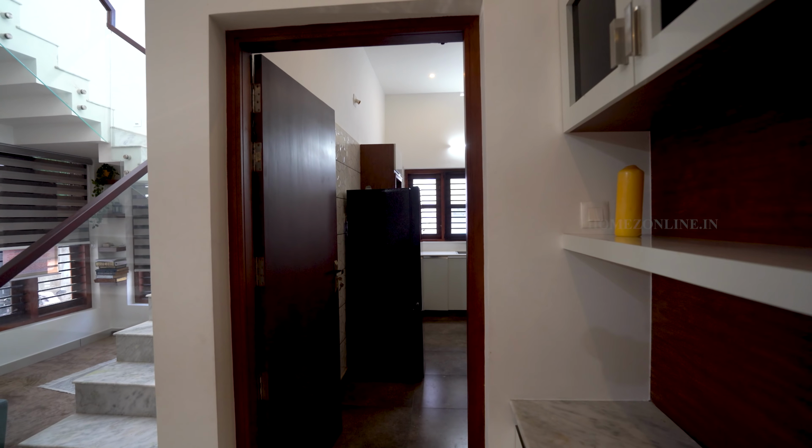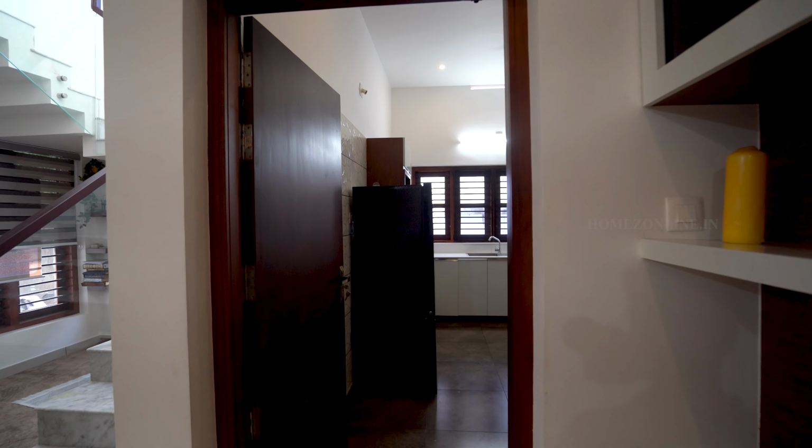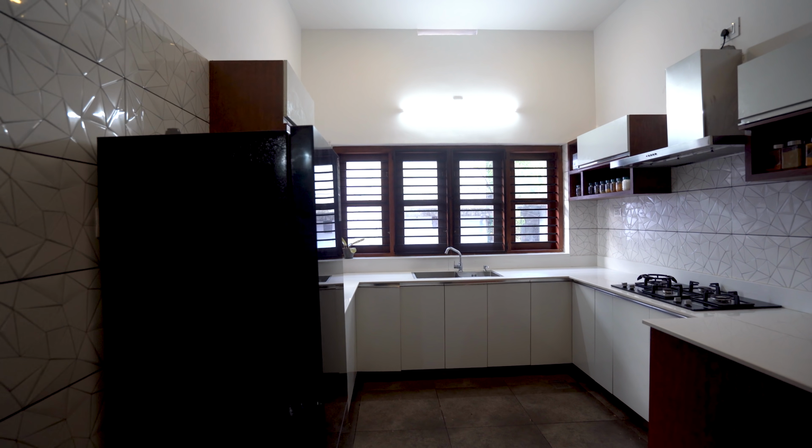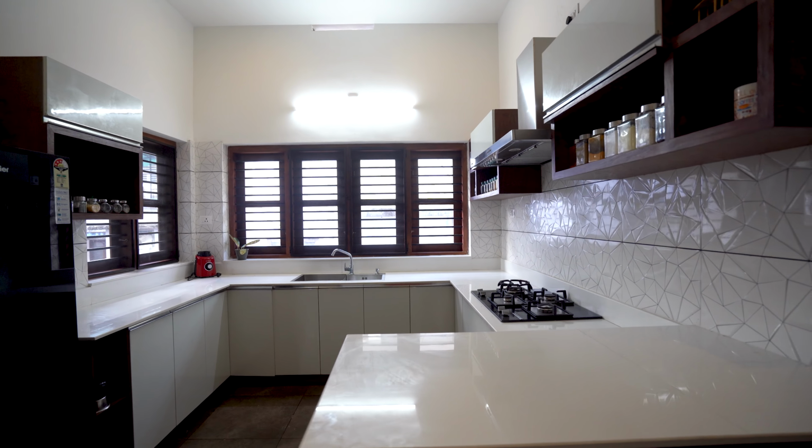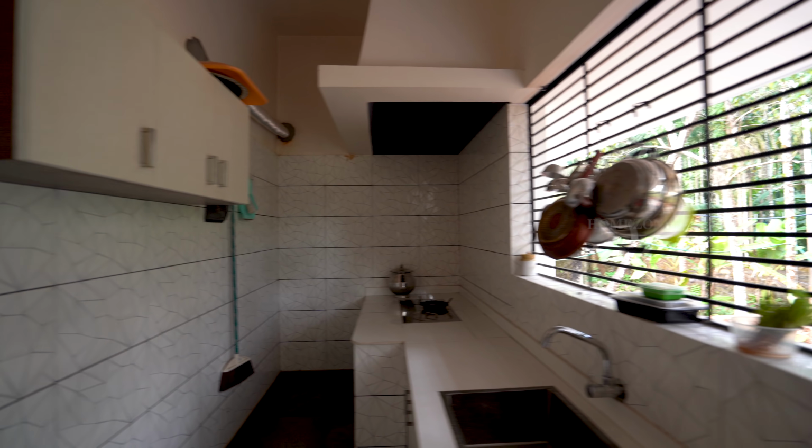Moving to the kitchen, we see a spacious kitchen with shelf and racks. It is a modular kitchen with all facilities. Kitchen leads to the work area. Fireplace, racks and storage place are also available here.